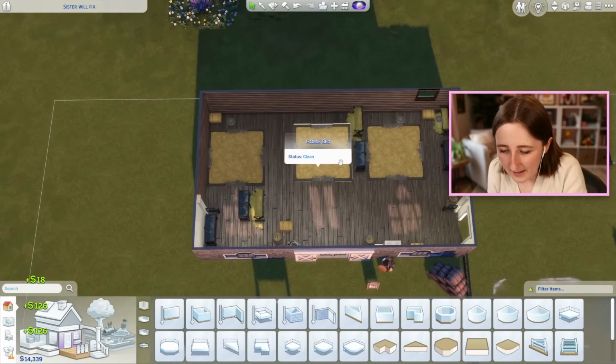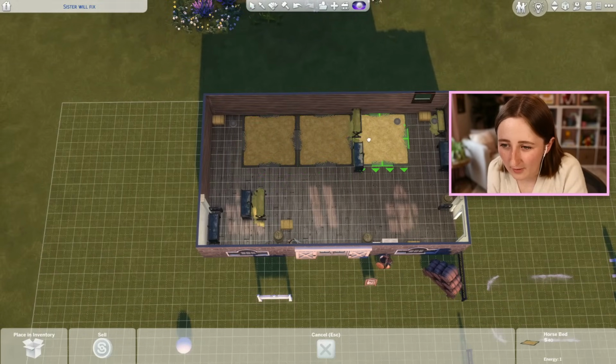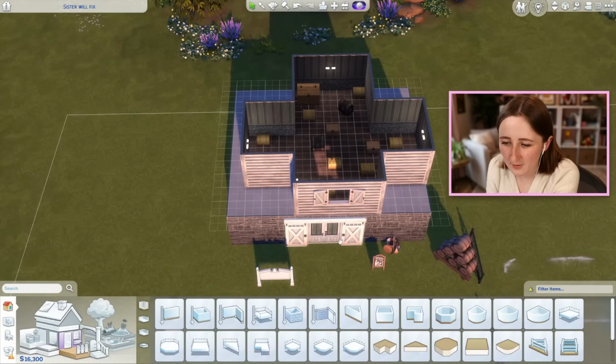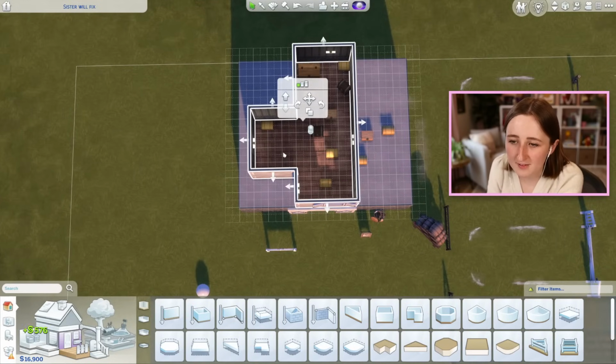I think I might actually end up making the stalls a little bit tighter though. Kind of right up closer together like this, and then I'll just shrink the sides of the building, which means I will also shrink the top of the building. This will save us some money at least.